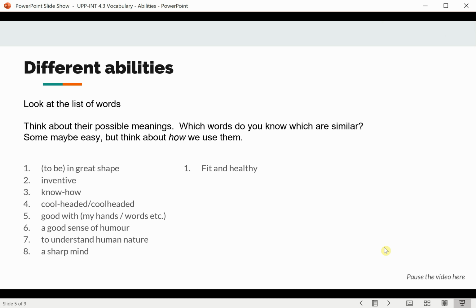To be in great shape means to be fit and healthy. But it doesn't just talk about the human body. We can also use this to talk about other things such as machines and even projects or plans. Inventive, good at thinking of new and original ideas. The know-how, this is a noun. The know-how, practical knowledge or ability of something.